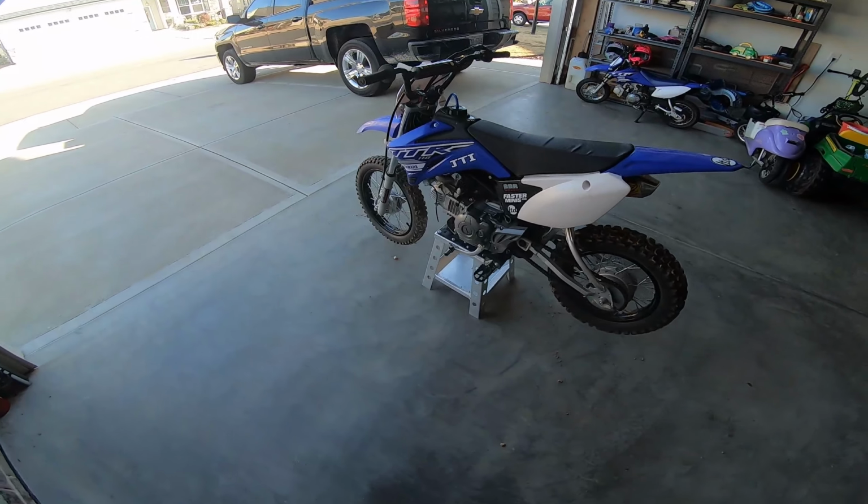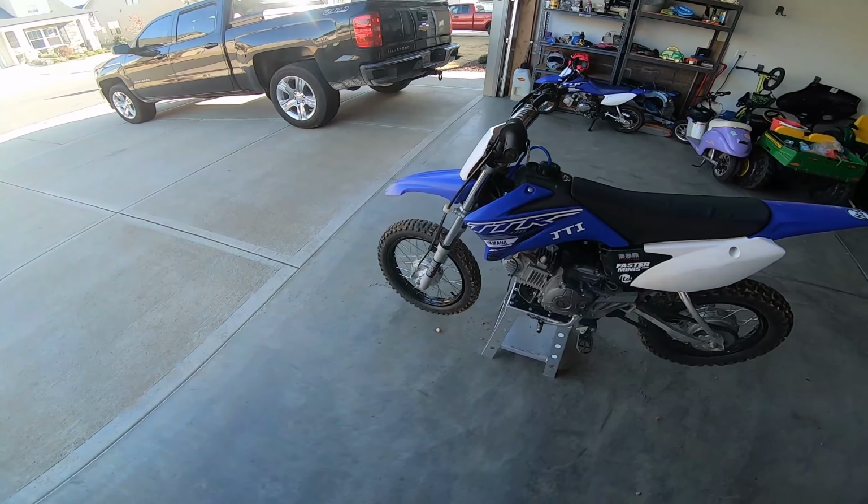I had a ton of people reaching out to me on Instagram wanting to hear this bike, basically from a cold start to a choked high idle, low idle, all the way to the rev limiter. So that's what I'm going to give you today. It's been about 2 weeks since this bike has even been started, so she is super cold.